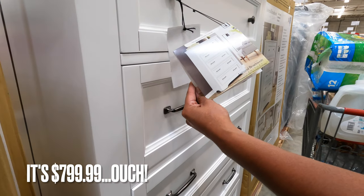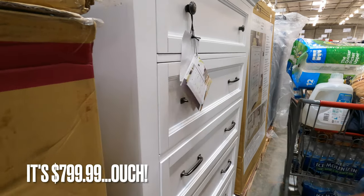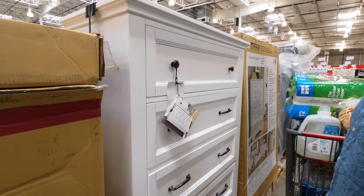This is the Universal Broadmoor Furniture Tall Chest. So I'll probably look online and find it out.